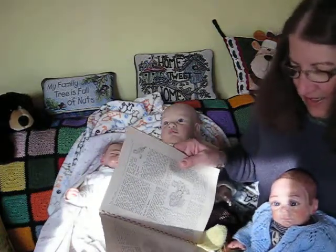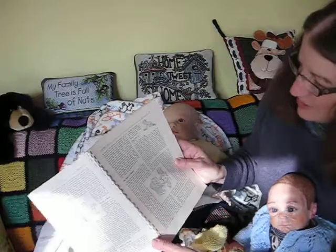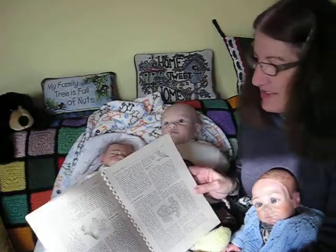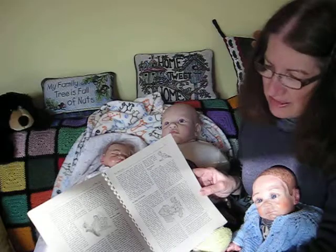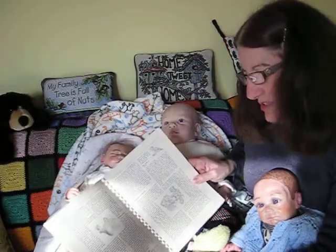Let's see. It says here, development of the baby. As you can see, it's all in black and white, but I just love the illustrations. They don't make baby books like this anymore, and of course instead of looking up baby information in a book, we can look it up on an iPad or on your computer. But so it says the development of the baby.